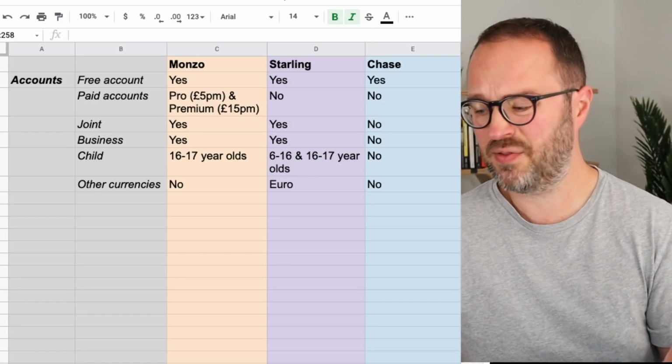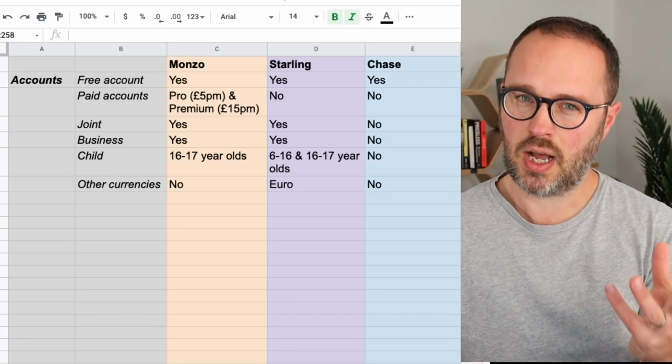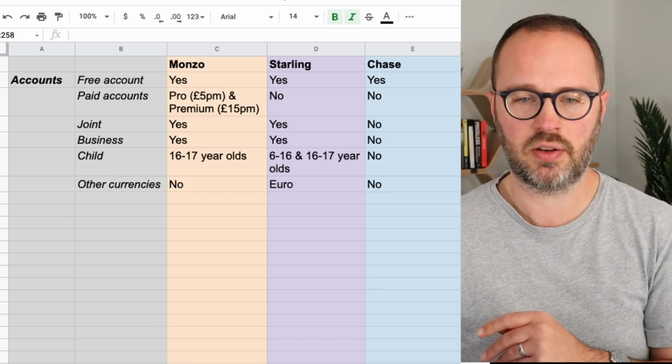So quite a quick one there. Really, most people will be happy with any of them, but for joint, kids, or business, then maybe you're leaning towards Monzo and Starling over Chase.